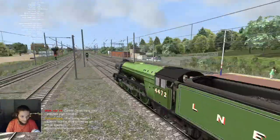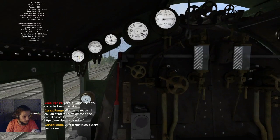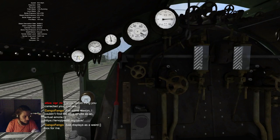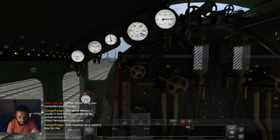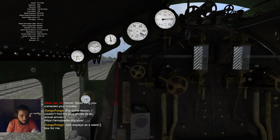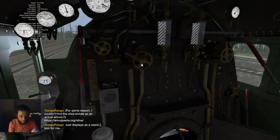Open up the firebox doors again. For some reason I couldn't find the olive emote for national emote. I don't know why. Okay. It's all good. Seeing as we've got to slow down to 90 anyway, might as well open up the injectors.